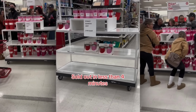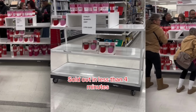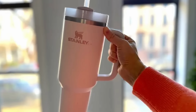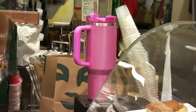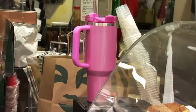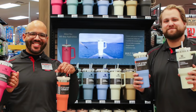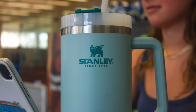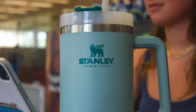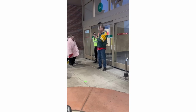If you ventured out into your local big box retailer, cafe, or sporting goods store recently, chances are you've noticed a swarm around one particular display, and that is the Stanley Cups. One of the biggest hits of the past year has been the Stanley Cup, formerly named the Quencher, marking it as the brand's top-selling model. This 40-ounce stainless steel insulated cup features a handle, and it comes in a variety of trendy aesthetic colors, and it just has become the new hype on social media. I'm sure you guys have all seen that video of people swarming and camping outside of Target at 6 a.m. just to get their hands on this cup.